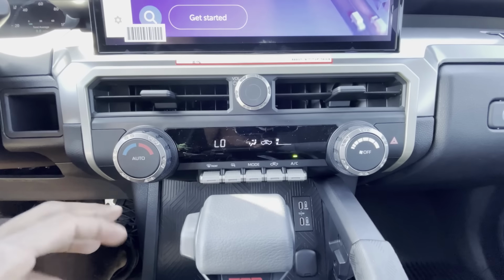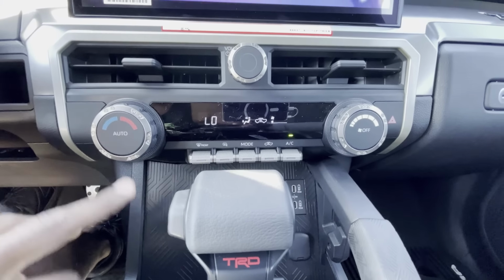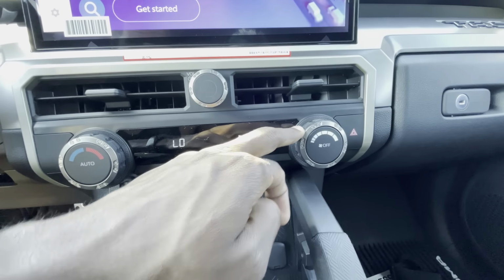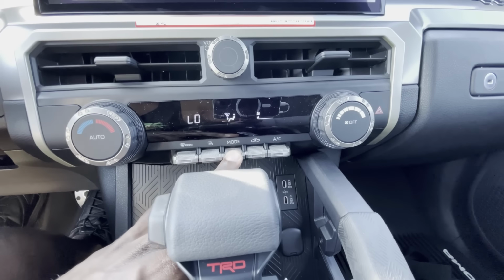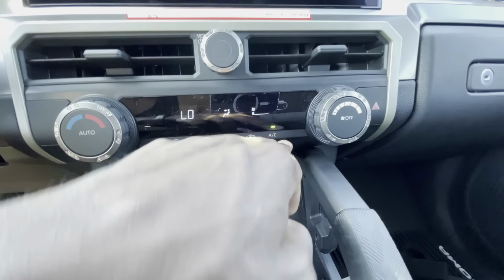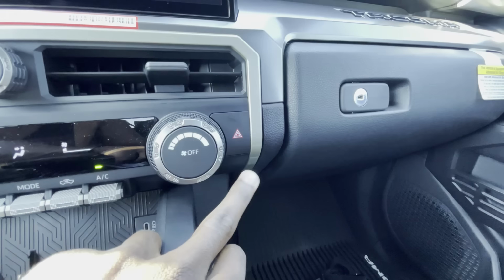And down here, we have the single zone automatic climate control, so we can set the auto here. And then you just cut that off by adjusting the fan speed, defrosters, heated mirrors, and then we have the air direction there that we can change, and then the AC toggles here. Push this to cut the whole system off, and then your hazards over here on the side.